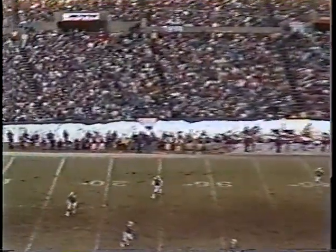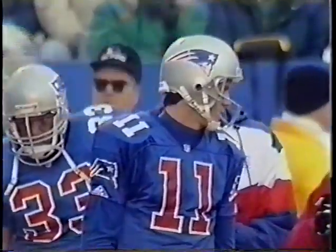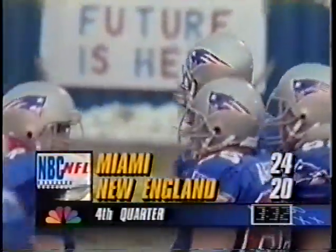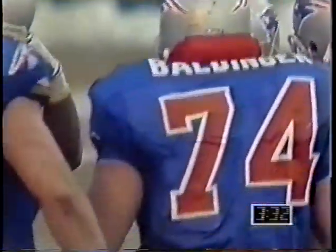The wind not too strong. Is it the Patriots' backs in the fourth quarter? Ray Crittenden runs back the kickoff for New England, and he goes down at the 25-yard line. Drew Bledsoe is the man now for New England. Tackle on special teams made by James Saxon again for the Dolphins.